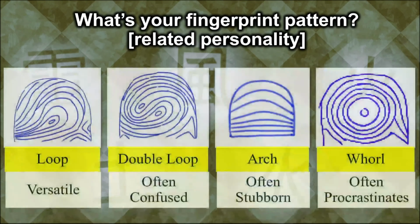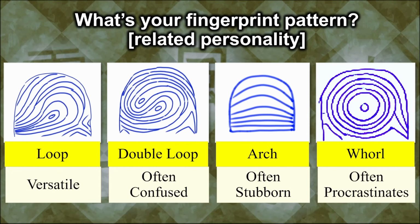Number 1. What does your finger pattern look like and what is its related personality? Loop pattern, double loop pattern, arch pattern or whorl pattern?